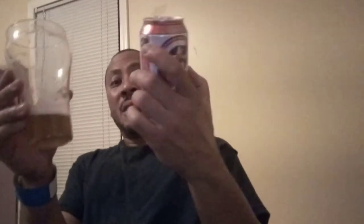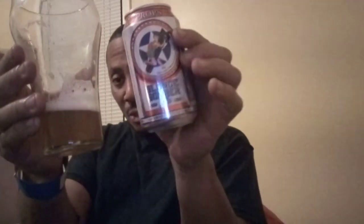So, Props Blonde Bomber Ale gets a B minus score for me. Interesting flavors in this one.